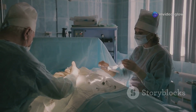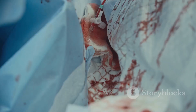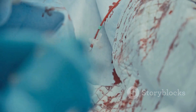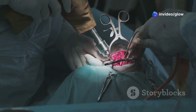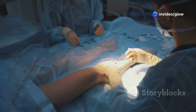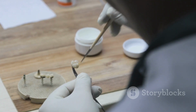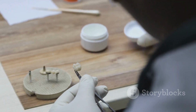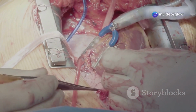Simultaneously or subsequently, the recipient site, the area that needs the bone graft, is prepared. This involves making an incision, exposing the deficient bone, and carefully cleaning the area, removing any scar tissue, unhealthy bone, or debris to create a fresh bed for the graft. With the recipient site prepared and the graft material ready, the surgeon will then meticulously place and shape the graft to fit the defect perfectly.